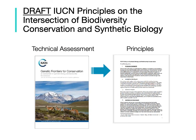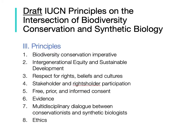Now, this document, this assessment that we've been discussing and that I've been summarizing, was the basis for the drafting by the task force of a set of principles which were then submitted to the IUCN Council and which developed from that a motion to be put in front of the membership. These draft principles, because they still are draft, are based on a set of principles.